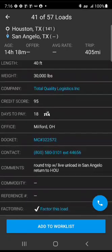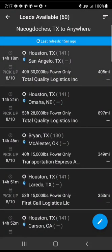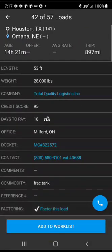That's a day and a half. And TQL usually wants to stay around that $2 a mile mark, which, you know, it's not a terrible rate for power only. But this one has a live unload, so I would ask for a little bit more. But yeah, man, that's an awesome little run there. Perfect little out and back run. All right. Now this one you will get a little more than $2 a mile.